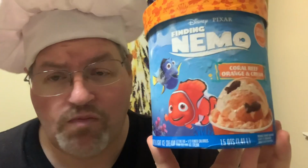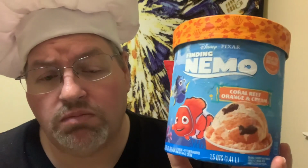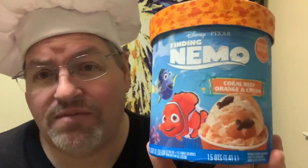Not too sweet. Tart like an orange sherbet. Vanilla swirl in there. Little chocolate pieces. You kind of add a little bit of an extra kick to that. I definitely would get this one again, especially if it's on sale. I like orange cream. So for the Finding Nemo Coral Reef Orange and Cream Ice Cream, not bad, guys. I'll give that 9 out of 11.